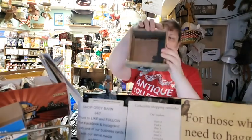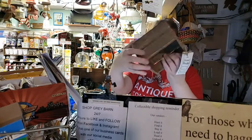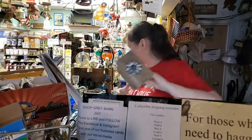It's just a little repro little drawer for $17.60. Wood with a little metal flower on it, and that's from On Second Thought.